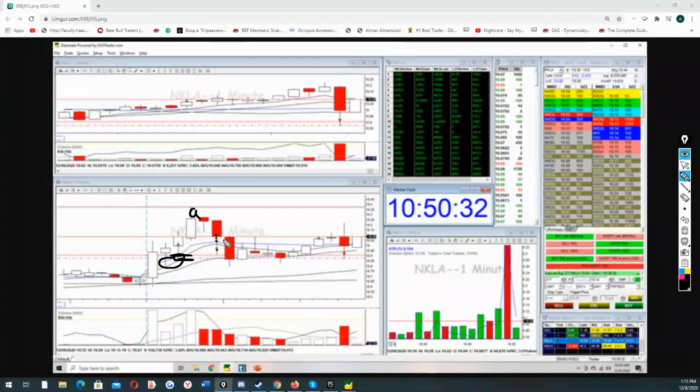I think you added in some unpartial a little bit more. I'm not sure what happened right there, but let's see what happened right here. This is also not bad. ABCD pattern on the 5-minute chart.